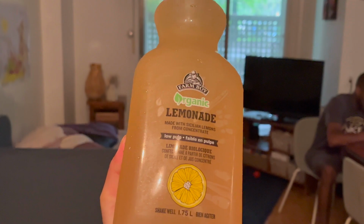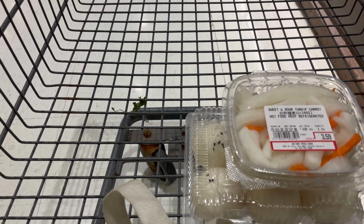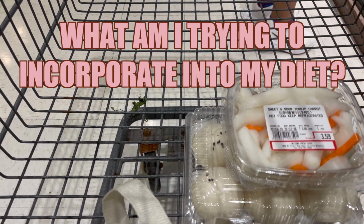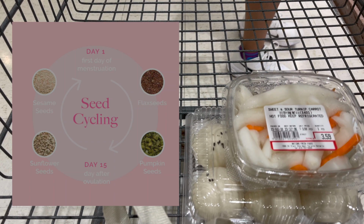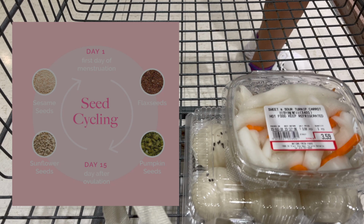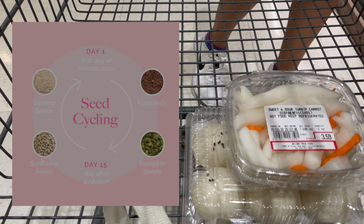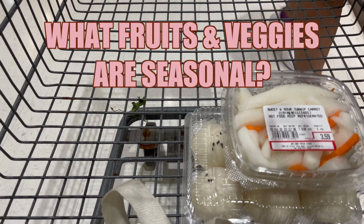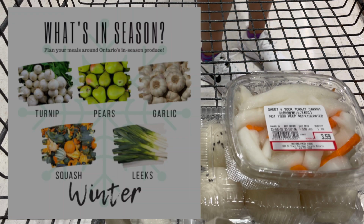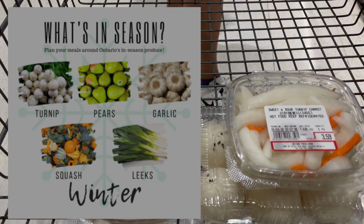In order for me to decide what I want to cook that week, I ask myself a few questions. Number one, what am I trying to incorporate into my diet at this time? For example, before I got pregnant, I used to make dishes where I could use sunflower and sesame seeds or pumpkin and flax seeds to help balance my hormones. Question number two, what fruits and veggies are seasonal at that time? Seasonal produce is often much more nutritious and less expensive than imported produce.